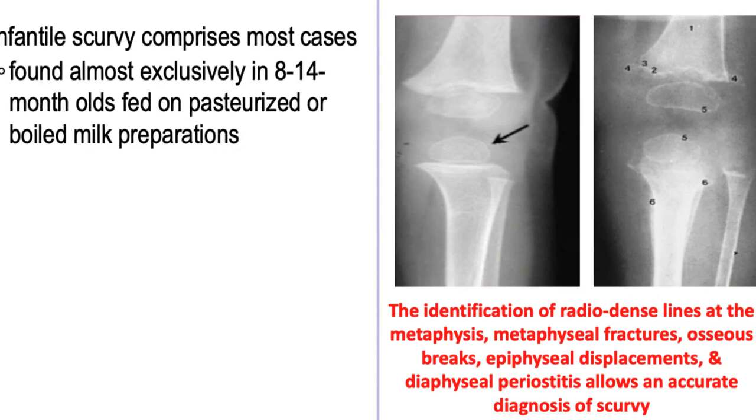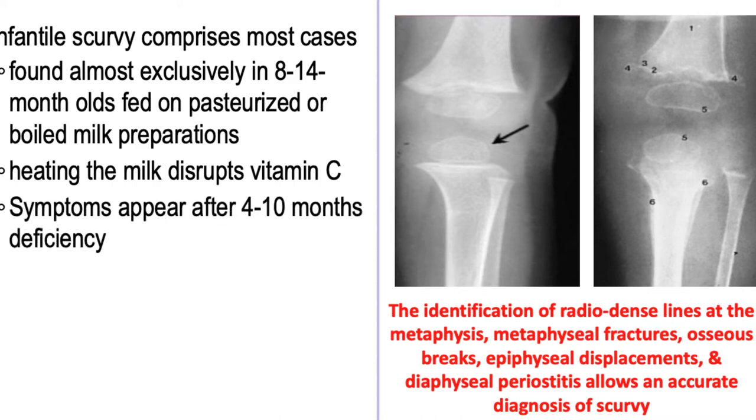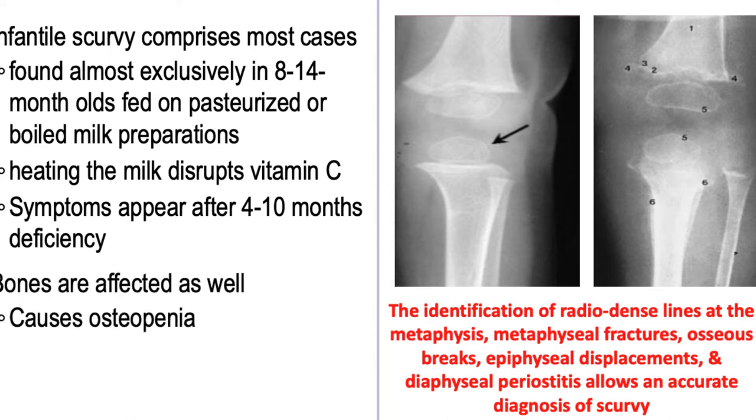So infantile scurvy is another big deal that we still see in the United States. It's found usually in children that are 8 to 14 months of age, and that happens in kids that are actually being fed pasteurized milk or boiled milk. And that's because the heat is going to disrupt the vitamin C. And so the symptoms appear about 4 to 10 months in with deficiencies.